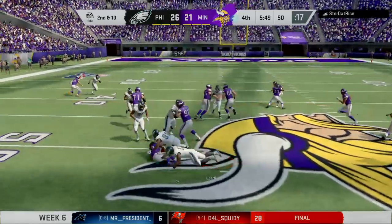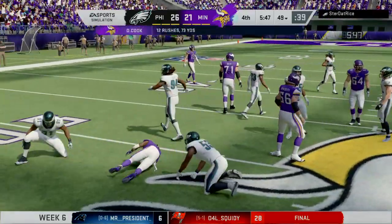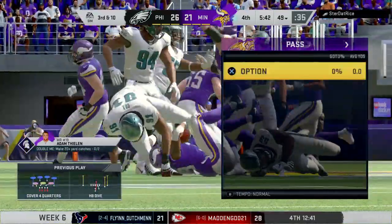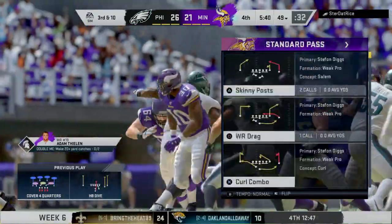On second down, it's Cook. And here's another tackle made at the line, so they're converging well on the football now. The Pro Bowler Fletcher Cox there to get him down.